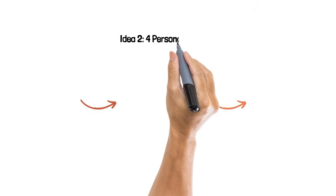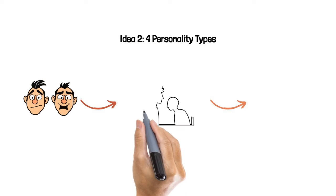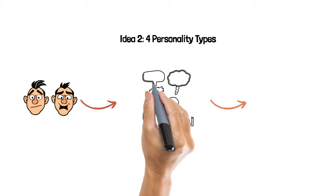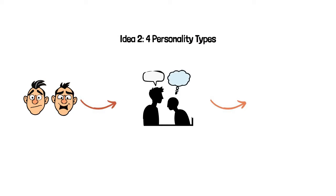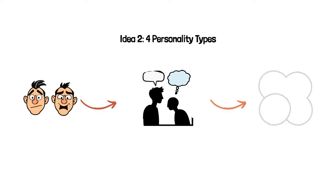Idea 2. 4 personality types. The concept of the four personality types revolves around categorizing people based on their dominant traits, which affect their communication styles, preferences, and behaviors. These types are illustrated through four colors, each possessing distinct characteristics.